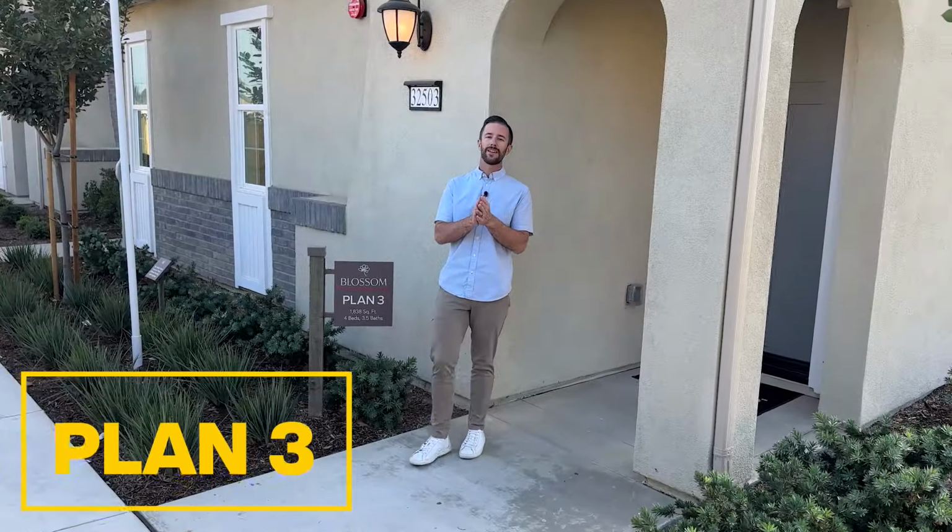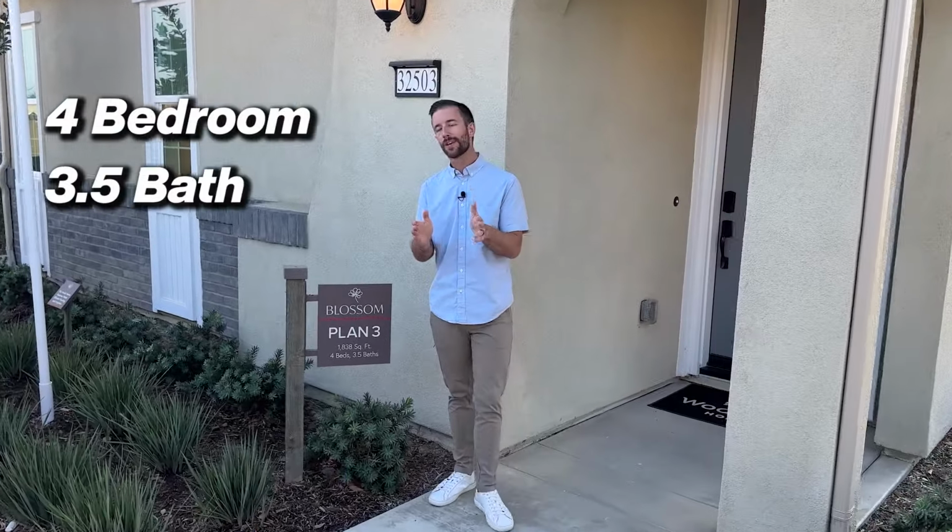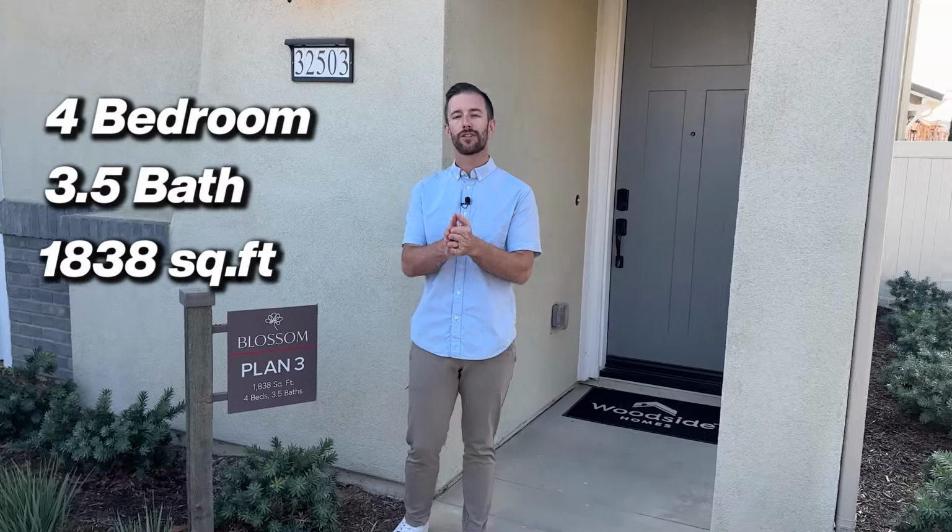Next up is plan number 3. This is a 4-bedroom, 3.5-bathroom, 1,838 square foot, 2-story home. This is one of the big ones. Let's go head inside and check it out.